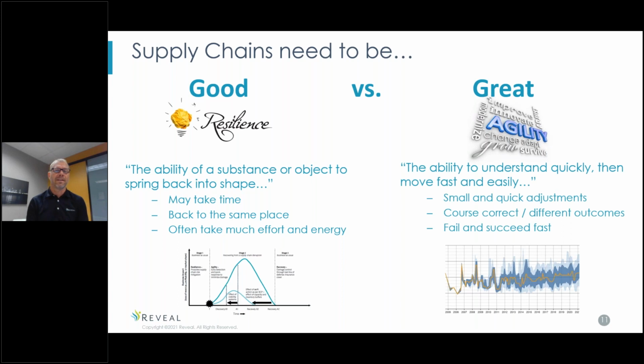A great supply chain refers to our ability to understand and quickly adjust to the circumstances that we are faced with, and that's called agility. These are small, quick adjustments, course corrections that typically don't cost a lot. We allow ourselves to fail fast, but also we're able to succeed fast. And through this agility, we're able to steer the ship, correct the ship, and move it in the right direction in smaller increments, and actually come out the other side with an even more resilient and stronger supply chain than just a supply chain that bounces back to where we were.